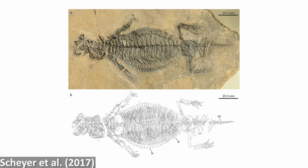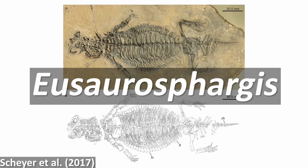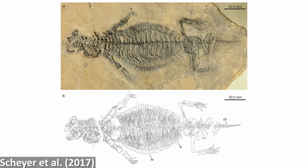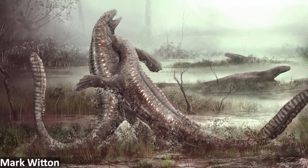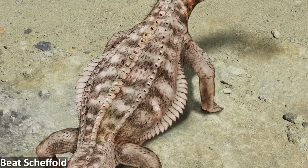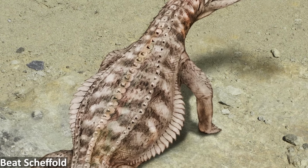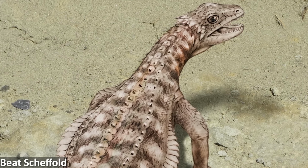and it wouldn't be until much later, the 21st century in fact, that the Saurosphargid story continued. 2003 saw the naming of an animal called Saurosphargis from mid-Triassic aged rocks in northern Italy, which was found by paleontologists to be related to another mysterious Triassic reptile called Helveticosaurus. These two reptiles were thought to be positioned as fairly close relatives of Saurosphargis itself, based on comparisons with the description of the lost fossil.